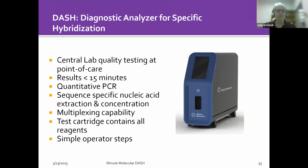And so we were developing DASH before COVID hit, and that was more for HIV viral load and also for doctor's office types of tests. And then when COVID hit, we realized that we should pivot and try to develop something that could be placed in a lot of different settings to give a rapid, high quality result that is equivalent to what you would get if your test was run in a big central lab. Our goal was always to have the test be 15 minutes or less so that the result could be provided within a clinical encounter. We use the gold standard quantitative PCR as our detection method.